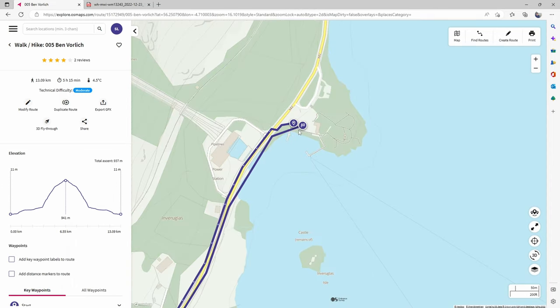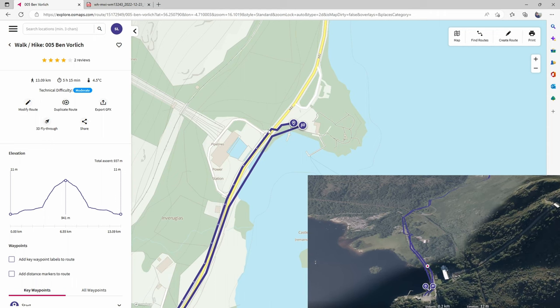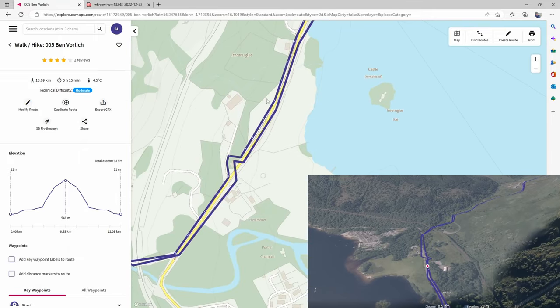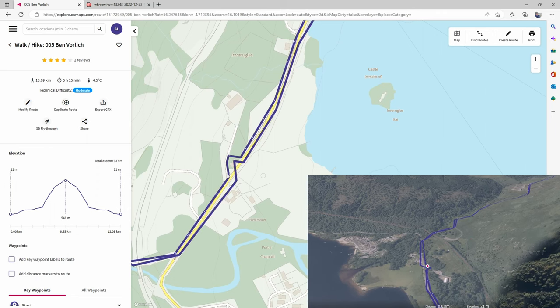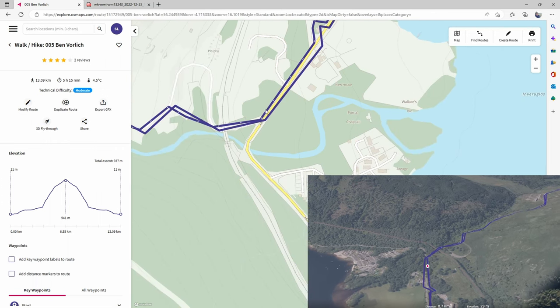So starting at the car park, if you're walking, you'll leave the car park and cross the road, and then follow the footpath that goes up the side of the road. At this point here, the path will go around a derelict building and you'll come out onto another road, and at this point you want to keep to the left and it'll join you back up to the main road, and you follow the path up along the main road.